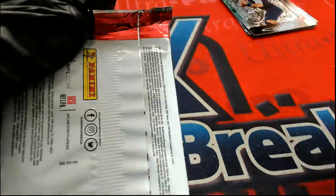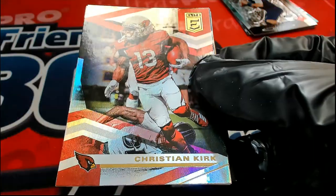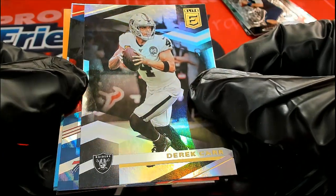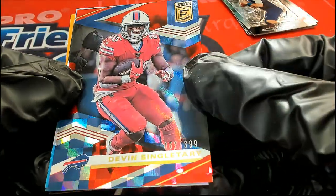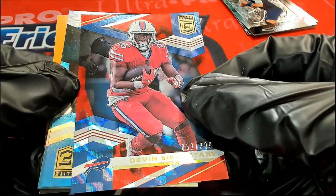Okay, so here we go. The final pack in the break. What's it going to be? Who's it going to be? A Devin Singletary parallel, 62 of 399. Congratulations.